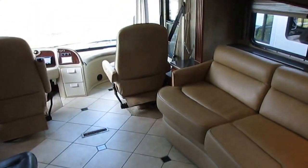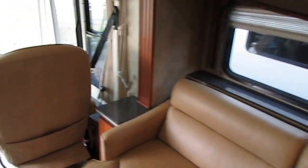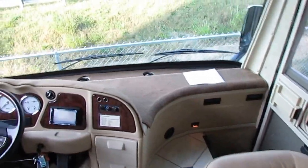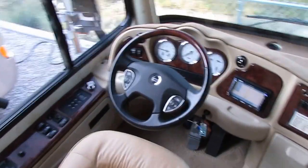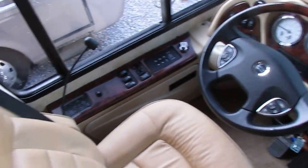$99.9, folks, while it lasts. And I'll probably never get another one like this again, folks. In this market, this is a $140,000 to $150,000 coach. You've got a chance today to buy this motorhome for what a dealer will pay for it, and the dealer's going to resell it.